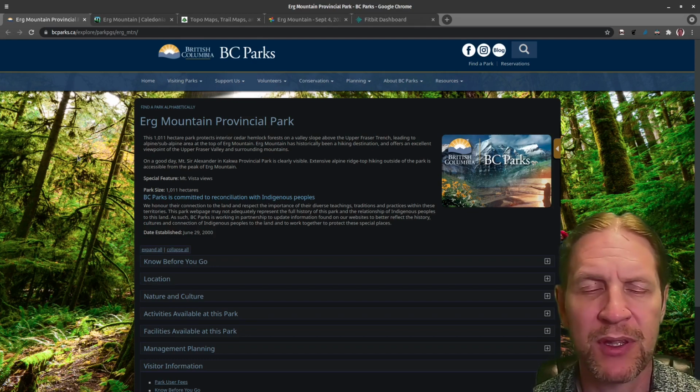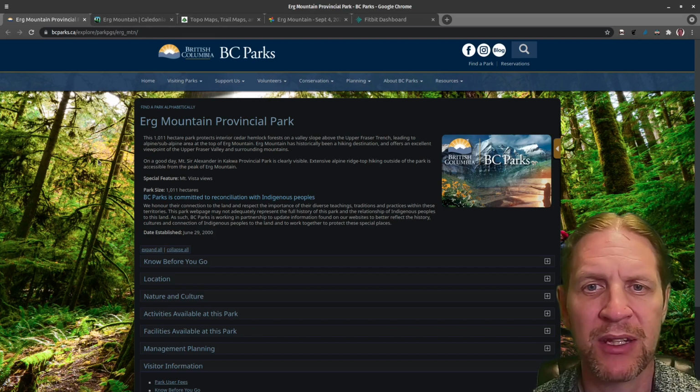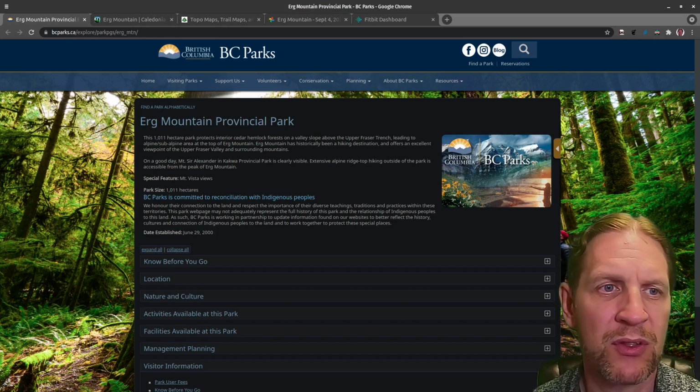I didn't make it all the way up to the top summit because we got snow three-quarters of the way up and it was just very cold and couldn't make it. So this time I went in 2021 and made it all the way to the top summit. I just want to give some updated details for anyone who wants to do this hike.